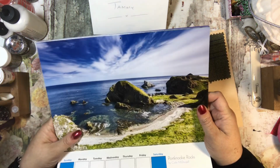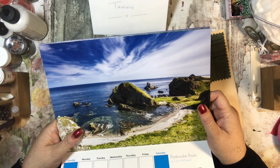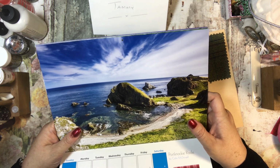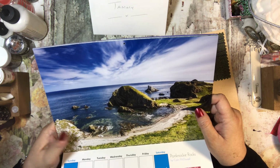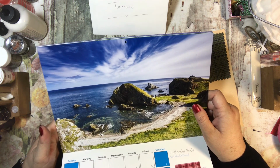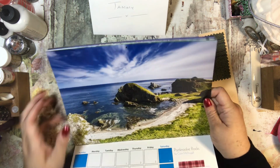Oh my goodness. And this is Portnocky Roads, just along the coast from the Bowfiddle Rock. Wow, how gorgeous. Wow, wow, wow.